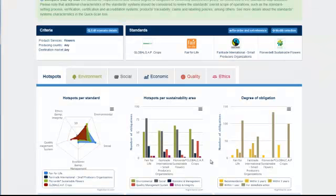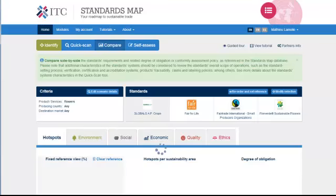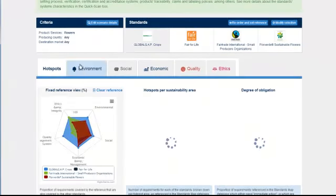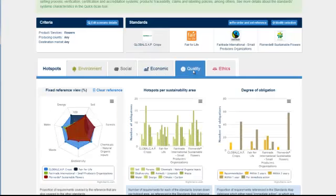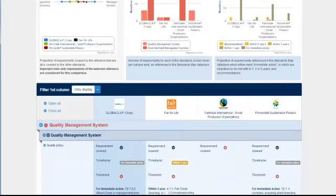Just update the screen and the whole analysis, visuals, and graphics will then be displayed. So this is where, again, you will be invited to navigate through the different elements and check out, from an environmental perspective for instance, what would be covered by the one standard or the other, or on the quality issues, for instance, which kind of elements would be covered.